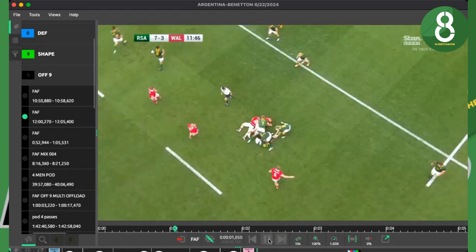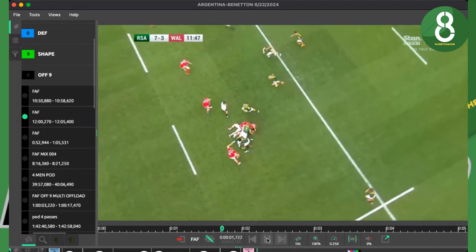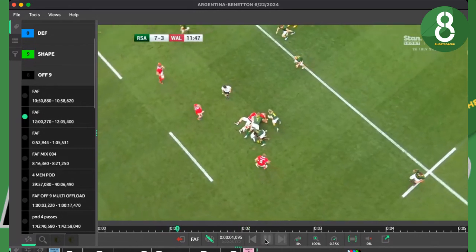But let's see from the other camera how it is different, because in this occasion you can see 2 really wide, let's say, this defense, a lot of space to be attacked by South Africa. And let's slow this down so we can see everything and who goes where.